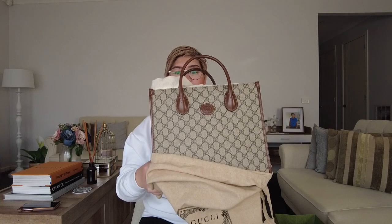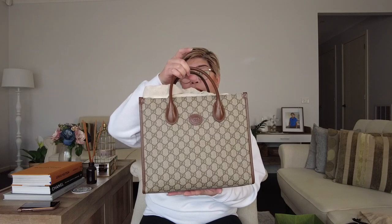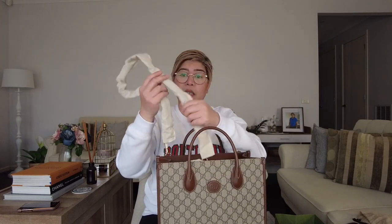Now here is the bag. Yan siya. Yay! So here you go, guys. This bag is the Gucci GG Small Tote in their GG Supreme canvas. It's very, very nice. Very, very stunning. So again, as I said, this is their GG Supreme canvas, and then it has a leather trimming on the side. Ayan. Handle is the same, leather. And then it also comes with a strap.